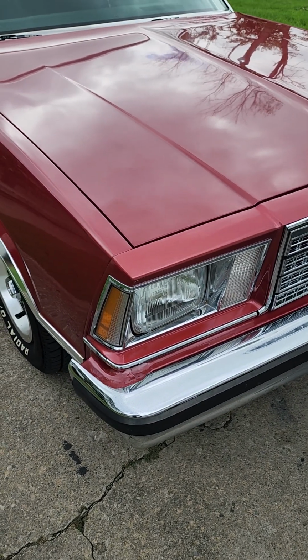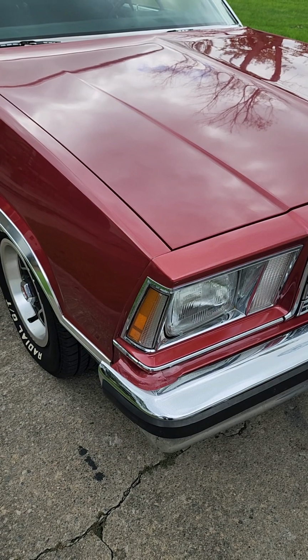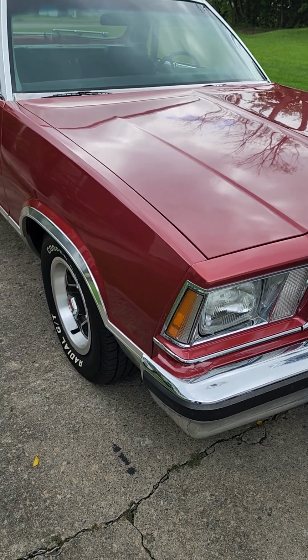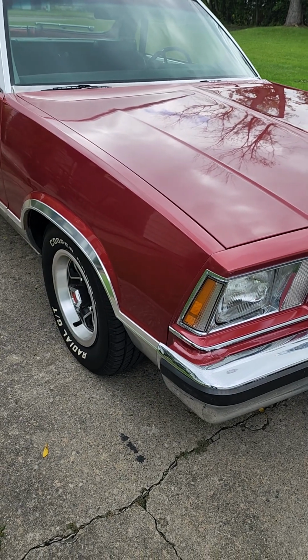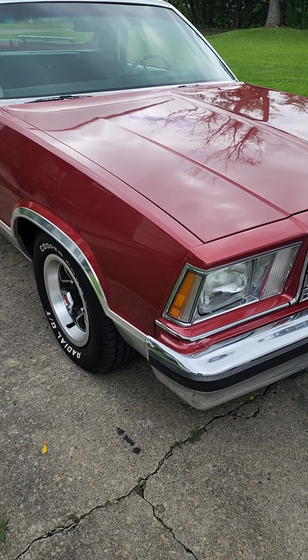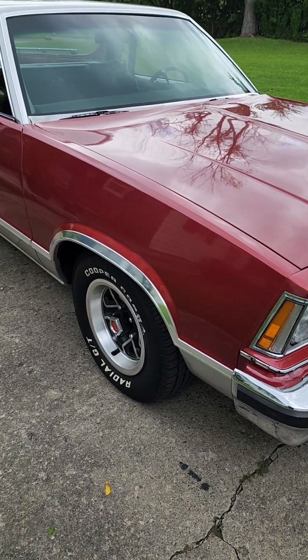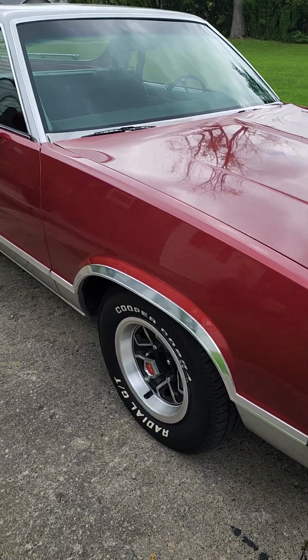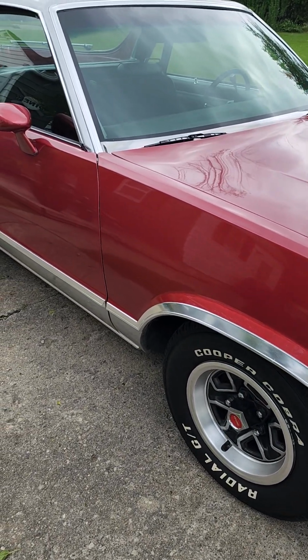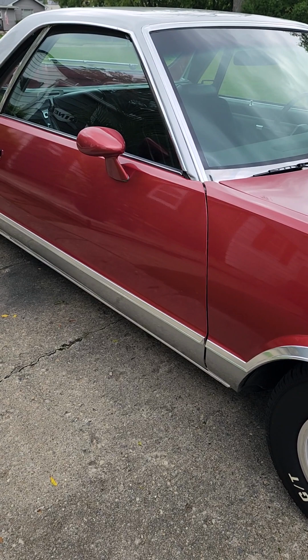This is a 1979 Caballero, GMC Caballero Laredo. It's a very limited production car. GM was building about 30,000 plus El Caminos.